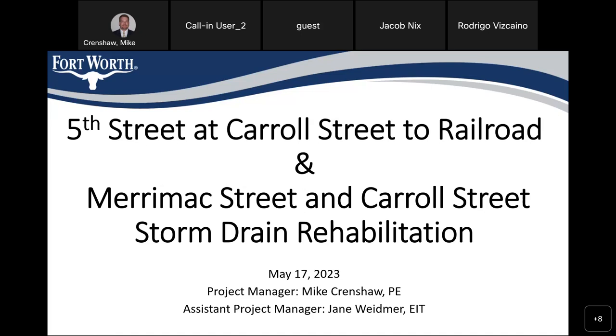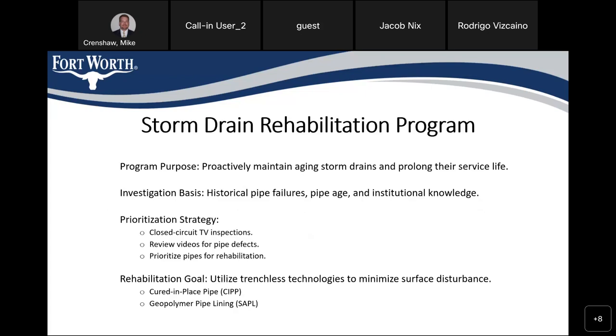So we'll go ahead. The next slide. The storm drain rehabilitation program: I want to mention a little bit that, as we know, the older parts of the city are reaching triple digits, some of them getting very close, if not over that now. One of the programs the city has to keep these aging systems functioning optimally is to do some maintaining, and at times that's rehabilitating the lining in these pipes. We'll show you pictures in just a minute, and so to prolong their service.